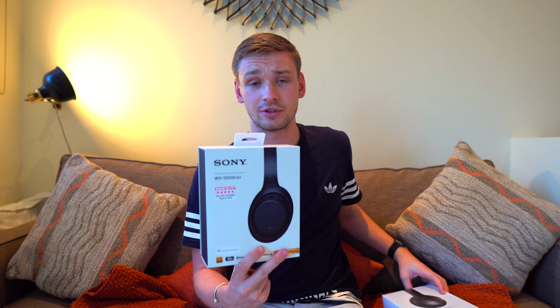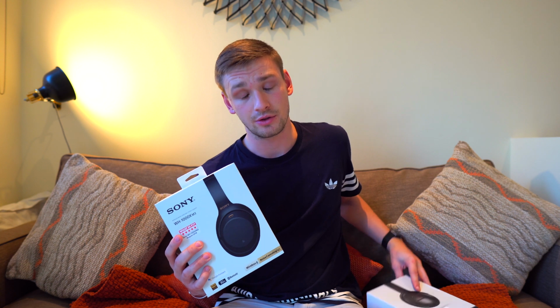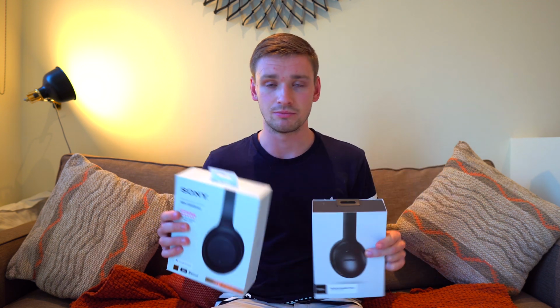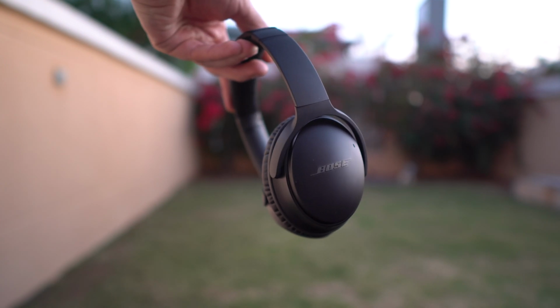One of the benefits of the Sonys is that it's 30 hours of playback on the built-in battery compared to the 20 hours that you get on the Bose. Both pretty impressive and will easily last you a flight. I know they both have quick charge, but I know for a fact that if you charge these for 10 minutes, you get about 5 hours of use out of them, which is pretty incredible. Imagine if you're just traveling on a short haul flight for work, and you just quickly plug them in 10 minutes before you leave for the airport, you will easily be able to last a 5-hour flight with these.